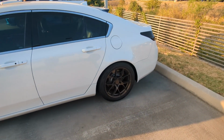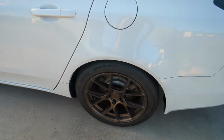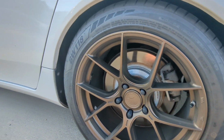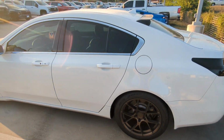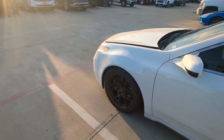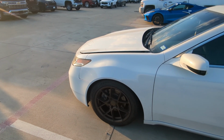I have Autohon AH11 wheels. They are 18 by 8.5 with a 35 offset and that nice bronze color. I think they complement the TL white very well, and they're also 18 pounds, which is pretty light for their price. There are lighter wheels out there for sure, but I feel like these strike a good balance between price and lightness, and they definitely do help performance compared to the stock 17s.